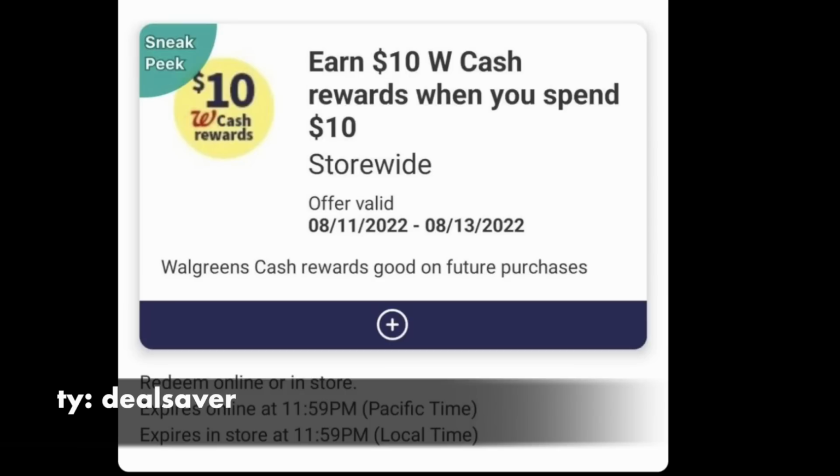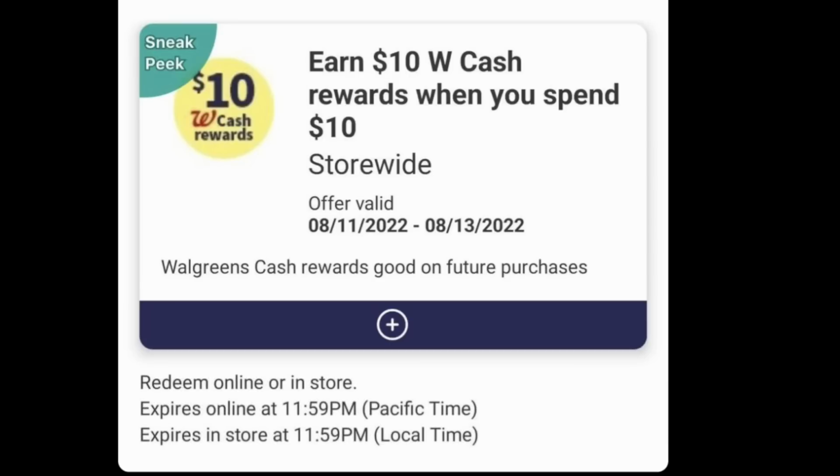I posted it on Instagram, and I started getting flooded where people either got the 10 back when you spend 10 or the 20 back when you spend 20. These are always your mileage may vary. Not everybody receives these boosters. Even if you shop there every week, sometimes you don't receive it, but once in a blue moon, they do appear. I received one like 2 months ago.